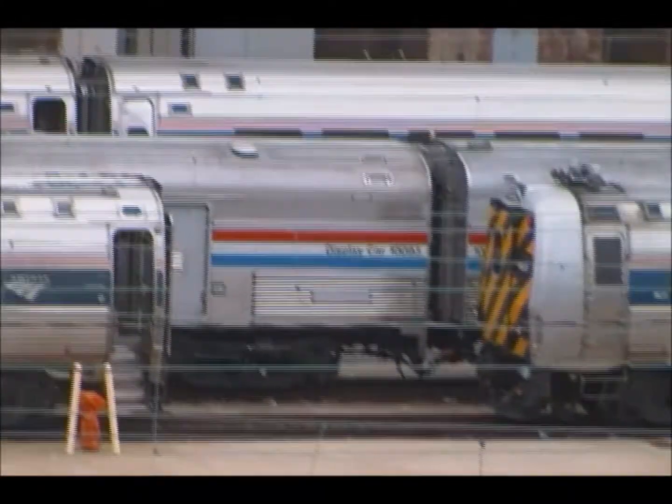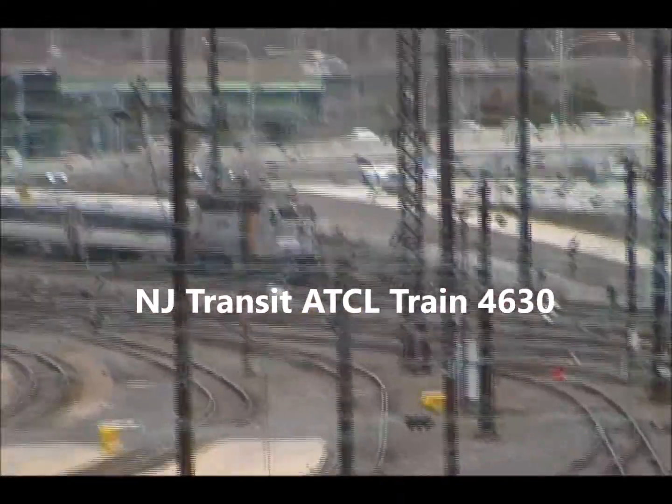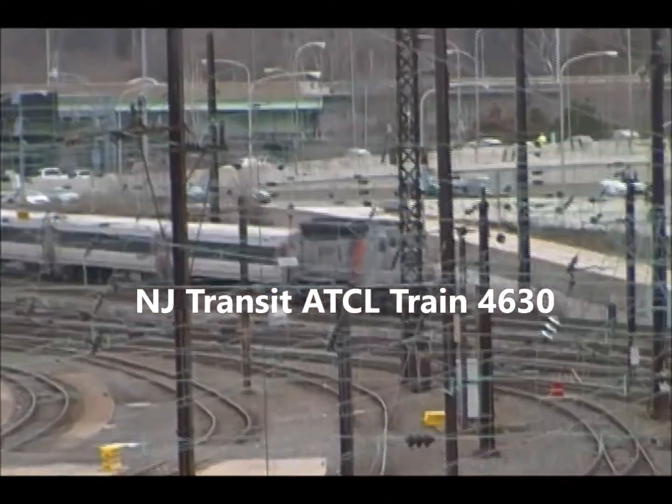We'll find out. More action. Alright, here we got an NJT train coming in. Another Atlantic City Line train coming in. Another small set of it as usual.